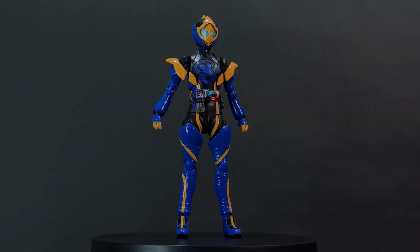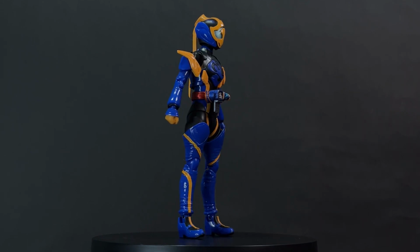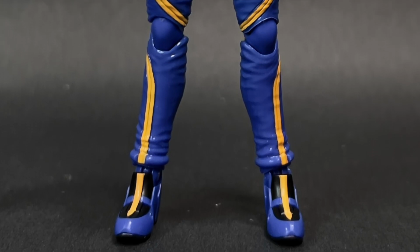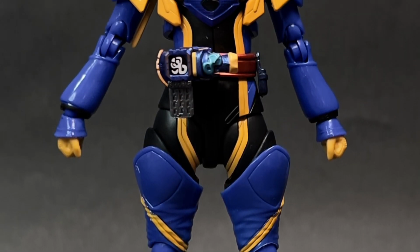All right, so fresh out the box, she looks amazing. Absolutely amazing. I absolutely love the suit design for this character, and the color scheme is just great. It just works for me, and I totally love it. The compound eyes are just amazing and well done.